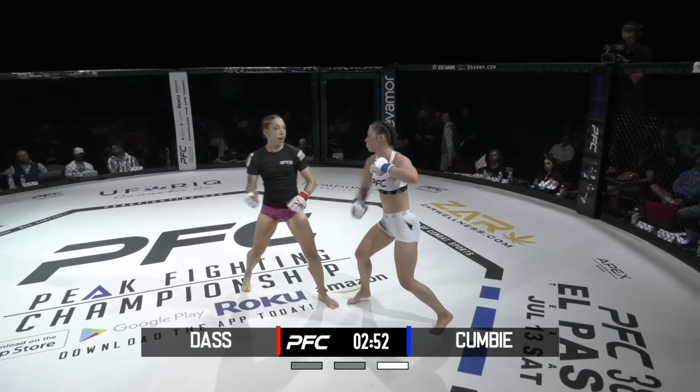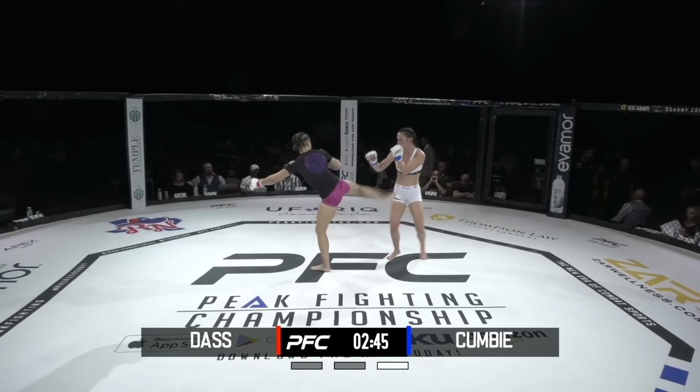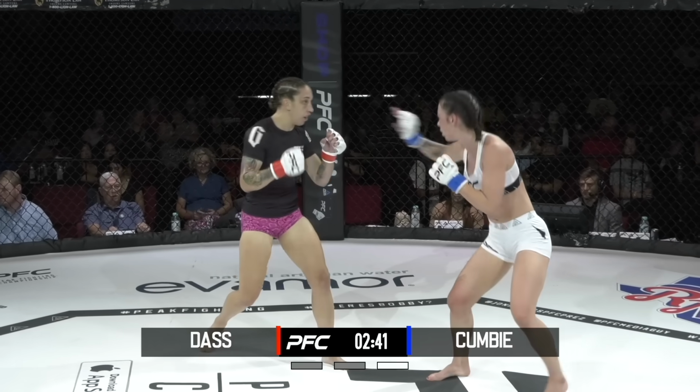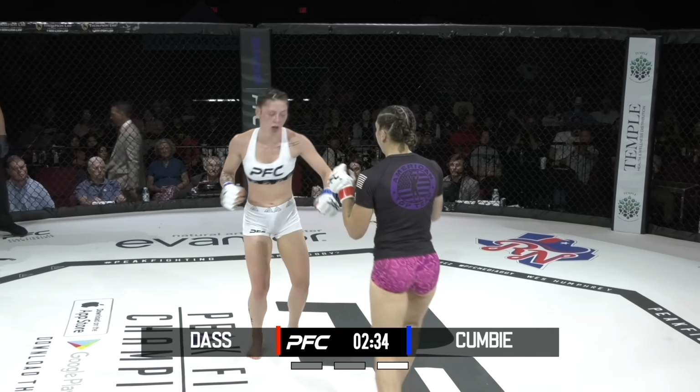Kallee had some good power. She was landing some really good shots that hurt Aranda. So let's see if she goes back to that power. That straight left is just really landing for her. Nice. That was a good left for her. She's landing that.